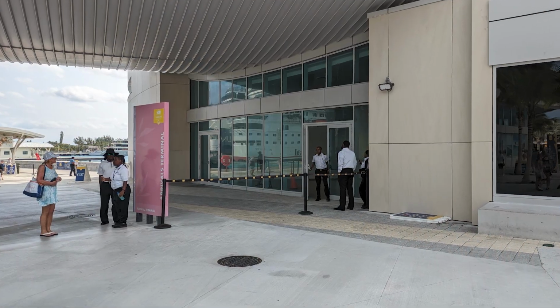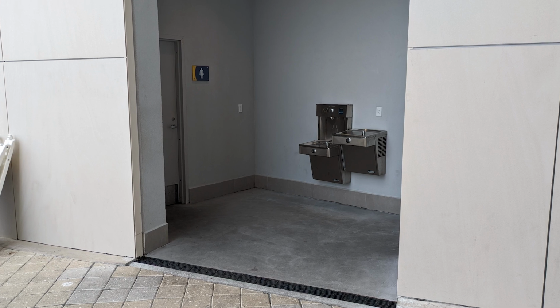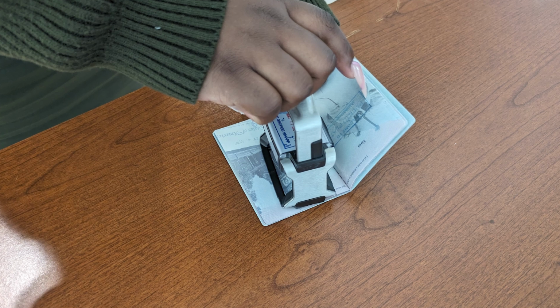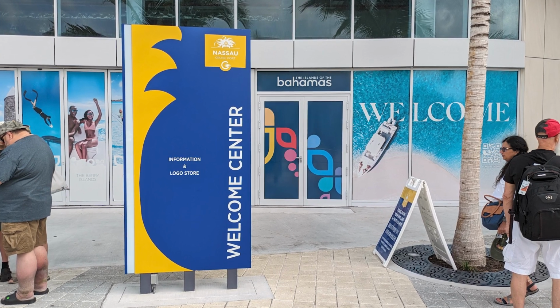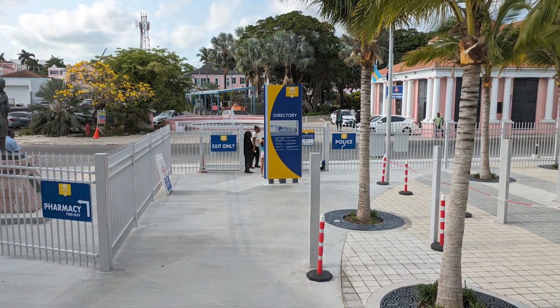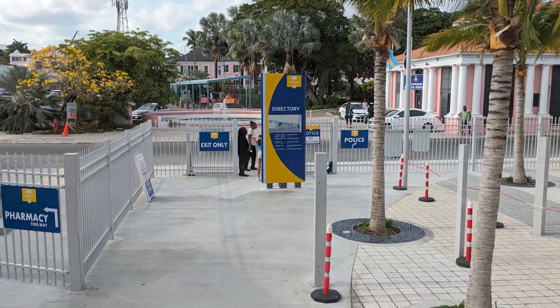Before exploring more of the cruise port, we made a quick stop at the arrivals terminal. The terminal had public restrooms accessible from the outside, and we also made a stop inside the building to get an official Bahamas stamp for our passports. Unfortunately, the Welcome Center was not open during our visit, but the sign indicated there would be information and a logo store available inside. Continuing from the arrivals terminal and welcome center, the exit for the cruise port into the city of Nassau was located straight ahead, near another cruise port directory sign.